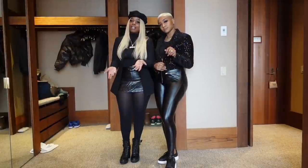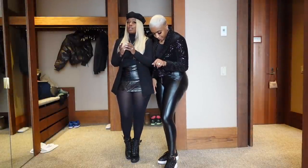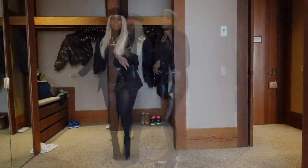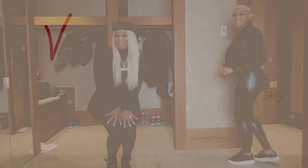Y'all know I got a whole bunch of hints like, oh, it's gonna be fur. So we about to try on everything that we got. My favorite thing is that it looks really cute, and it looks really expensive, but it's affordable. Yes, yes, yes, yes, yes.